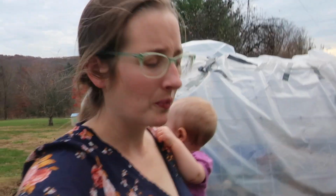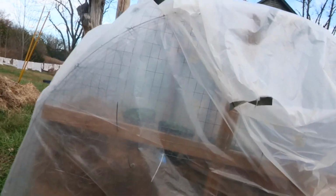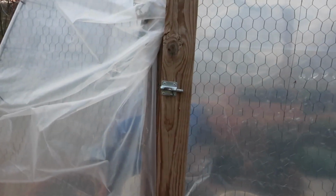So I think we're doing pretty well. Because it has been a lot hotter this week, I actually opened up the back of the greenhouse, if you can see that, to allow more venting, to keep it from getting too hot inside. This gives it a little bit of a cross breeze. When I open the front door, you have an opening in the back that allows the air through. So we are going to go ahead and tape that back up. All right, let's go inside.